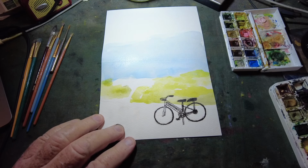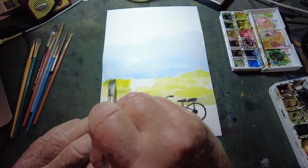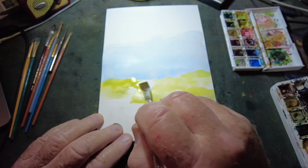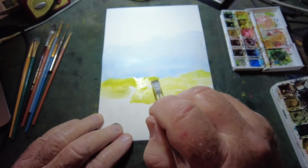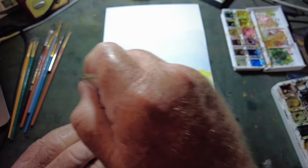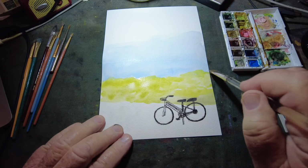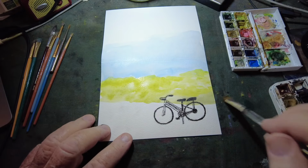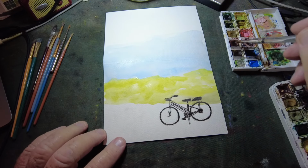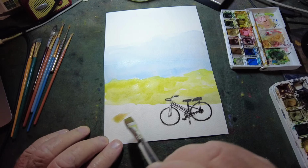And just so you know, I'm not attempting to duplicate the reference photo 100%. I'm just trying to get the idea. What I liked about the photo, as I mentioned, is the dappled light. So there's the tree line. There's the bicycle. Let's see. A little bit of... What is this color? Yeah, that's a good brown.